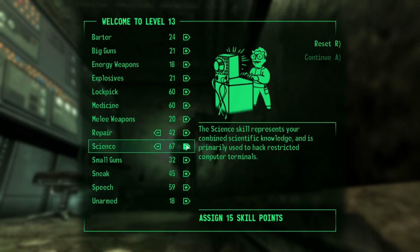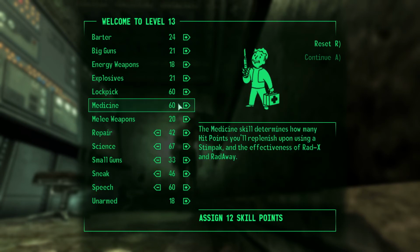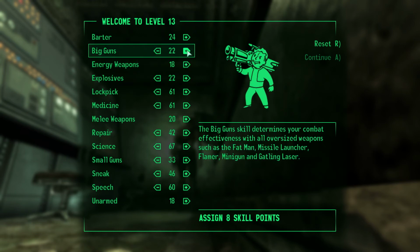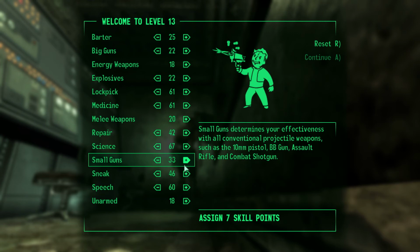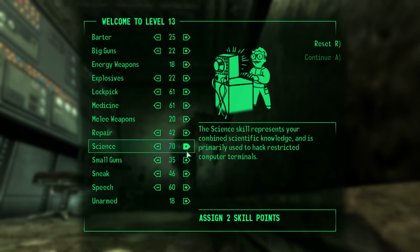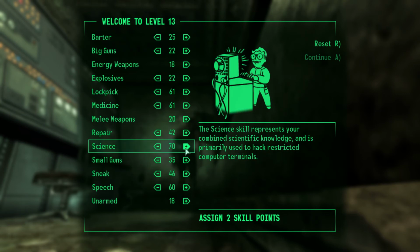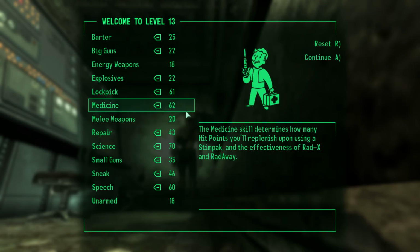I guess I'll just keep doing what I've been doing, and throw a few points around a little bit everywhere. Maybe an explosive, big guns, barter. I'm starting to like the big guns, so I might want to put a couple in there. I should probably put more in this. This is kind of slacking off. I should try to get to the next even number on some of this stuff, though. I don't know what I'm doing. Let's do another repair. Sure, go with it.